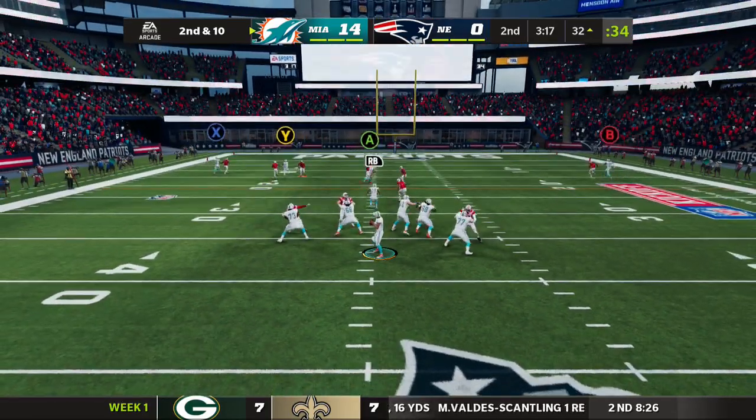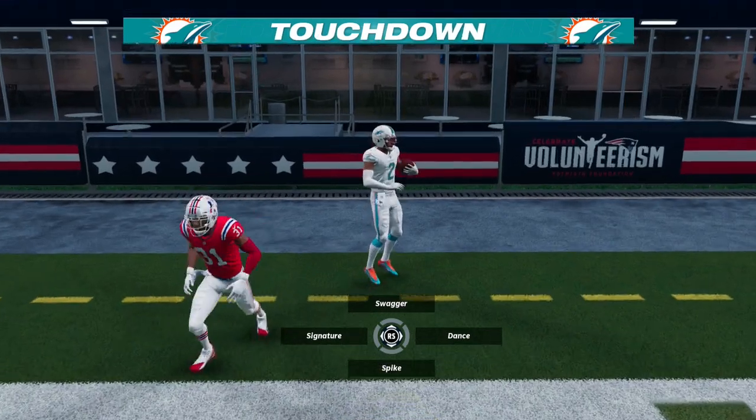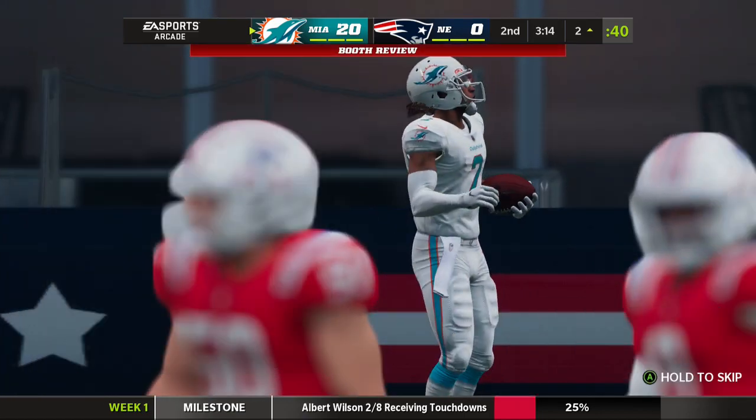Tua sets up to pass it. He lets this one fly toward the back of the end zone. He's got it. Touchdown, Dolphins. Albert Wilson, already his second touchdown here in this opening weekend.